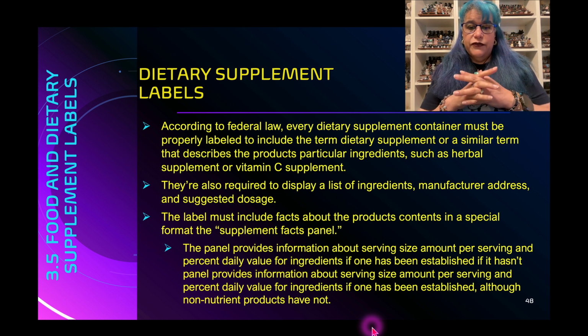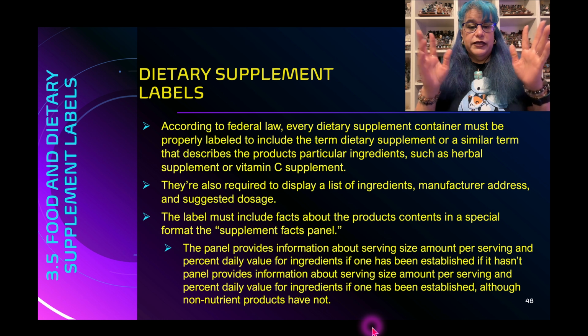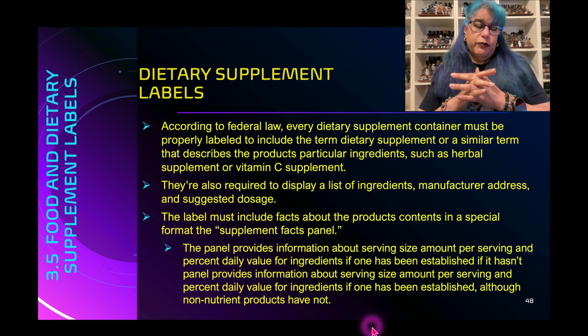The label must include facts about the product's contents in a special format, which is called the Supplement Facts Panel. The panel provides information about the serving size, the amount per serving, and the percent daily value for the ingredients, if one has been established. If it hasn't, the panel provides information about serving size, amount per serving, and the percent daily value for ingredients, if one has been established, although non-nutrient products won't. They haven't.